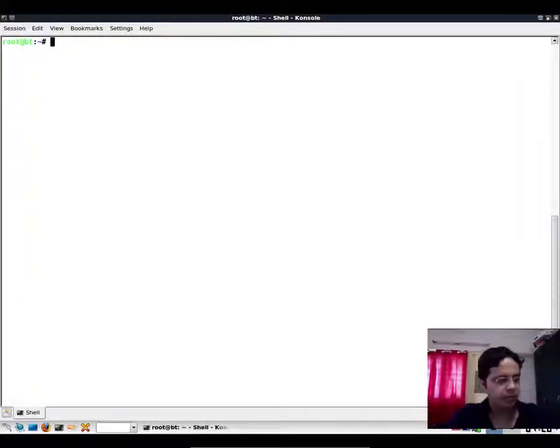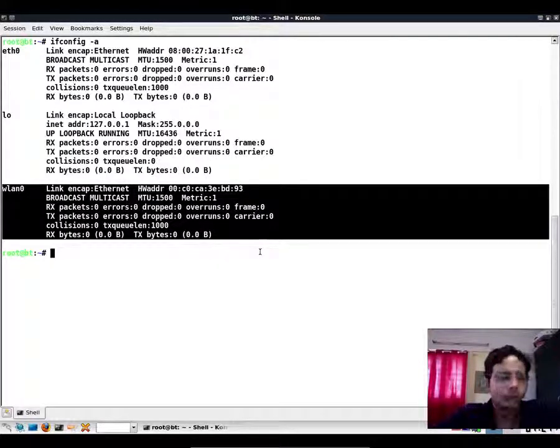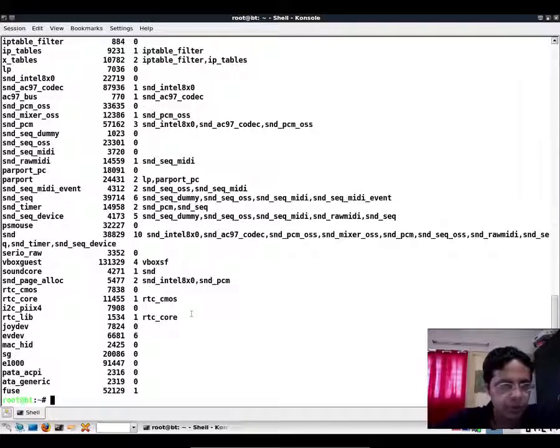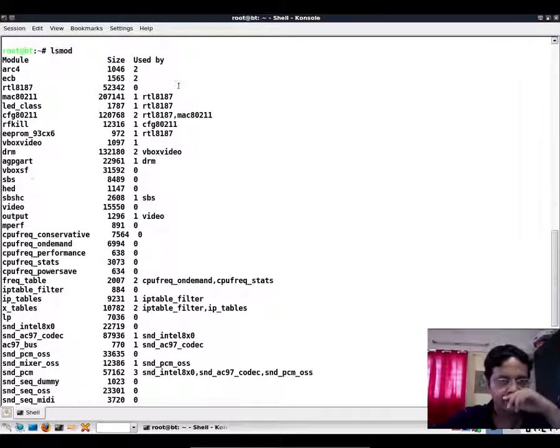Now let's do the following. Let's plug in our card over USB. Give it a brief second and let's do an ifconfig -a. And now if you notice, we have a new interface, wlan0. So this is what our Alpha wireless card device actually is. So now this Alpha card has been recognized by the Backtrack VM and the drivers have been loaded, right? We could do a quick lsmod to look at the drivers which have been loaded. In previous versions of Backtrack you had to load many of these drivers by yourself, but as you can see, we have the drivers loaded here, the RTL8187 series and so on and so forth, right?